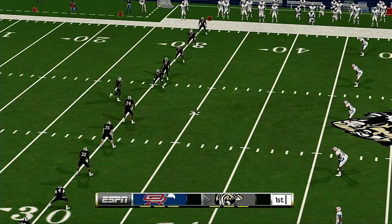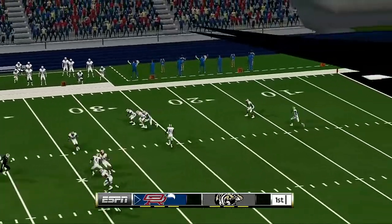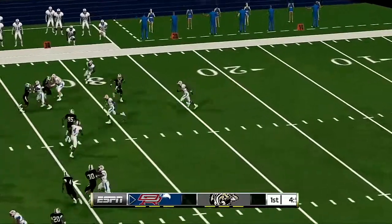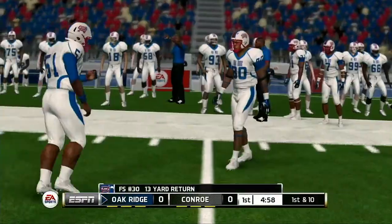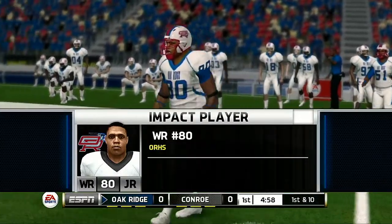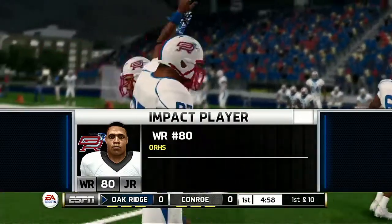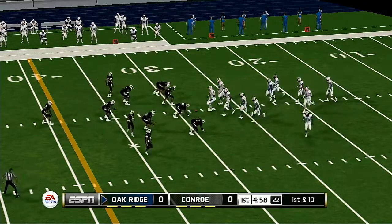Both teams are lining up for the kickoff, and we're just about set to get this one underway. He makes it out to maybe the 29-yard line. The quarterback leads the team out on the field for the first drive.